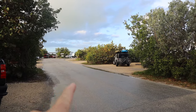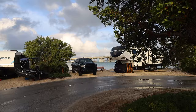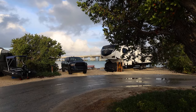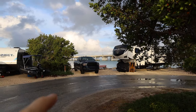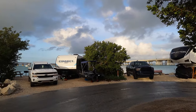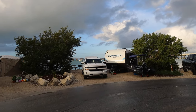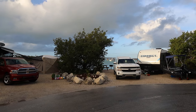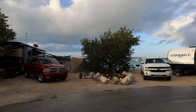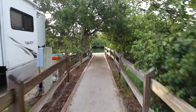But let me take you down here. I want to show you this down here because these are the ones. These are the prize spots to get. I don't want to get too close because I don't want to get all up in their business. But you can kind of see as you're sitting on the end of this loop what these look like. Literally, you pull up your RV, you are looking right out. Your morning coffee view is the Gulf and the old railroad car bridge.